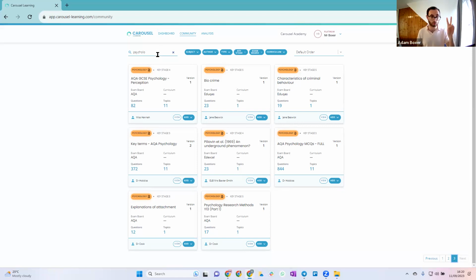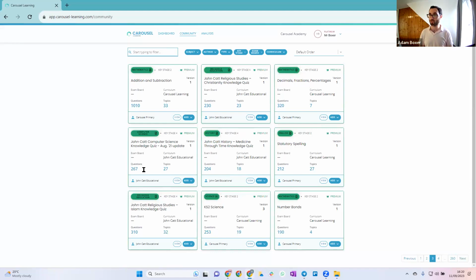That's source number one. Source number two is what we call our premium question banks, which are these green ones. So a premium question bank is one either that we have written ourselves at Carousel, or it's one that we've worked with a content partner on. So, for example, John Catt Education, who you might have heard of, they're a really important educational publisher. They have produced quizzes and question banks for use in Carousel.